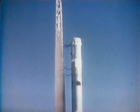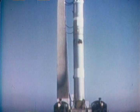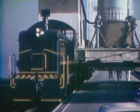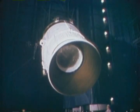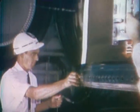From the vertical integration building, the fully assembled core vehicle is transported by 2 diesel locomotives to the solid motor assembly building, the last assembly point before the launch vehicle reaches the pad. Here, solid rocket motor segments, each 10 feet in diameter and 10 feet high, are in process of assembly prior to being attached to the core vehicle.